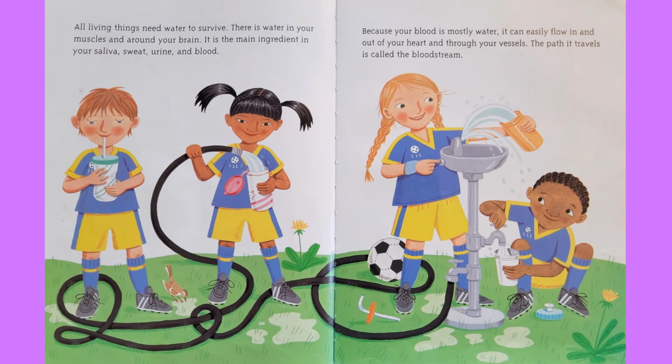All living things need water to survive. There is water in your muscles and around your brain. It is a main ingredient in your saliva, sweat, urine, and blood. Because your blood is mostly water, it can easily flow in and out of your heart and through your vessels. The path it travels is called the bloodstream.